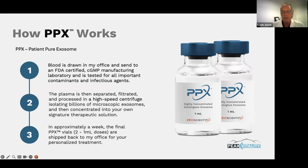The process, once you've made the decision to undergo the therapy, is very simple. A straightforward blood draw in the office, and the blood is sent overnight to an FDA certified cGMP manufacturing laboratory. And it is treated and examined for both contaminants as well as infectious agents. But this is really a meticulous process, though.